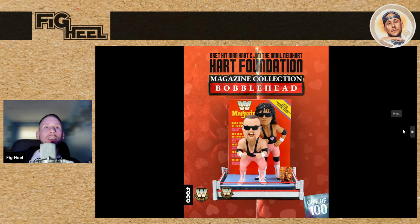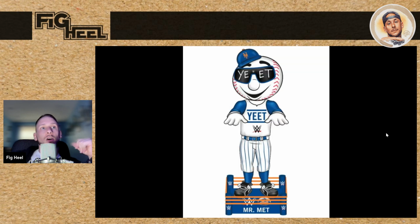But overall, I think the set does look pretty good. Available now on Foco.com. And also, at an upcoming New York Mets game, I forget exactly which one, forgive me, Mr. Met is getting a yeeted makeover, a WWE collaboration with the Mets. He's going to have on a Yeet baseball tee with the WWE logo and Jey Uso Yeet glasses in a wrestling ring doing the Yeet hands. Very, very cool. I kind of think I need to get my hands on this.